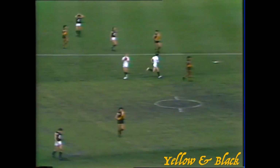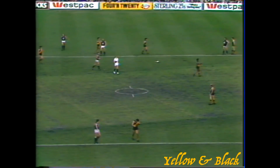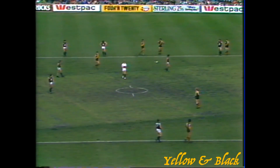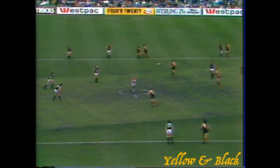Well, I did mention in the opening game of season 83, Carlton defeated Richmond by 10 goals. At present, Richmond are 8 goals in front of Carlton, so they look like getting their own back today, Peter. They may not win by 10 goals, but it's going to be a very sound defeat for Carlton as the time clock is now 20 minutes into the final term.